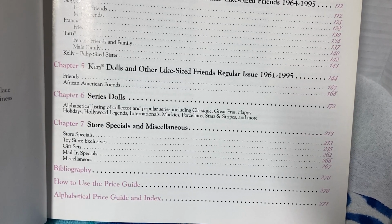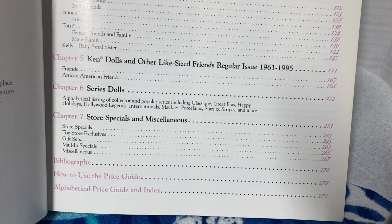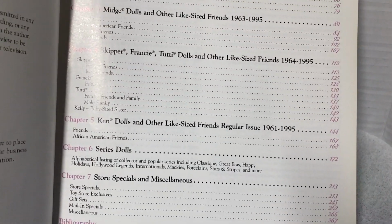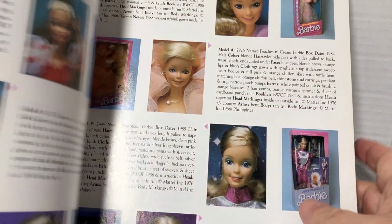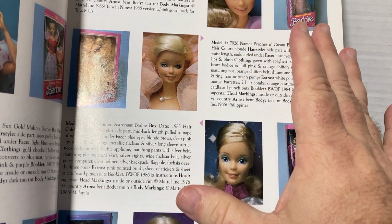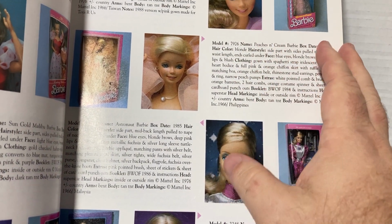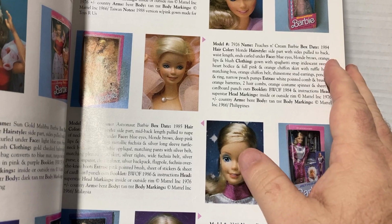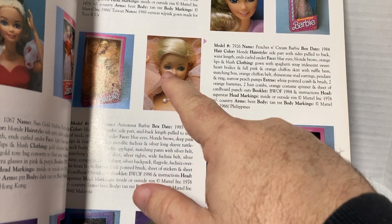So Happy Holidays, the Christmas ones, the porcelains, and then store specials like your Walmart dolls or your Kmart dolls or whatever, your JCPenney dolls. The great thing about this is if you have a naked Barbie you bought at a yard sale, like this is the reason I bought this back in the day, because I was going to yard sales and grabbing up all these dolls. This book was published right when I started doing that. You can look and go, no.